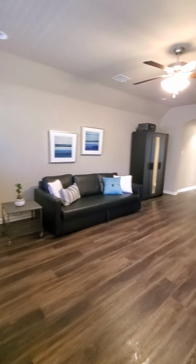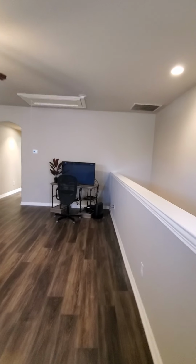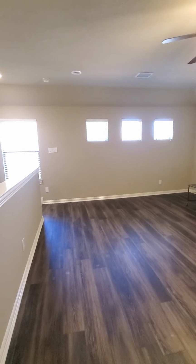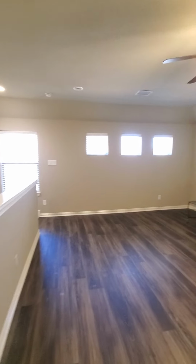So up here we have the vinyl flooring. It gives it that really pretty rich wood look and feel. So there's an open bonus room up here. Could use it as a theater room, a game room, a playroom. There's those cute little windows to bring in more natural light to the space.